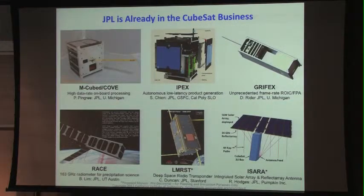So JPL presently has 7 funded CubeSats in build right now. 6 of them are on here. These are all technology experiments for one purpose or another. The first one has a high-power, rad-hard processor on board. There's the intelligent payload experiment that we're doing jointly with Goddard. The first one is with the University of Michigan. We also have Cal Poly San Luis Obispo as a partner on IPEX.